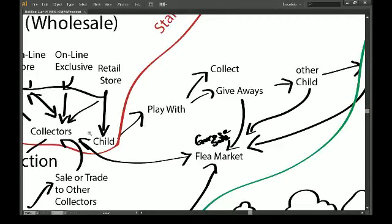Anyway, so the child, obviously, most of us are going to get a toy. We're going to play with it. Now, depending on the kid, they might want to collect it, and hence grow up and become the collector, but that's yet another life cycle that I'm not going to get into right now. It's either going to be played with and given away, either to another child, normally like a cousin or a neighbor or a church, or it'll be sold in a garage sale, or just end up in the flea market.